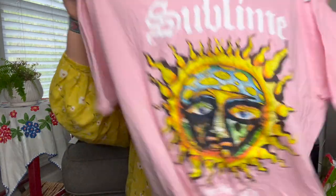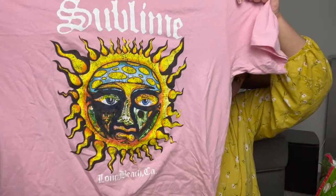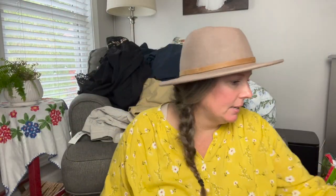This shirt probably came from, I don't know, Walmart maybe. It is a size 2XL. It's 100% cotton. It's just a pink Sublime t-shirt, but it's new with tags. So I'll just sell it. Somebody can upcycle it, tie-dye it, do what they want.